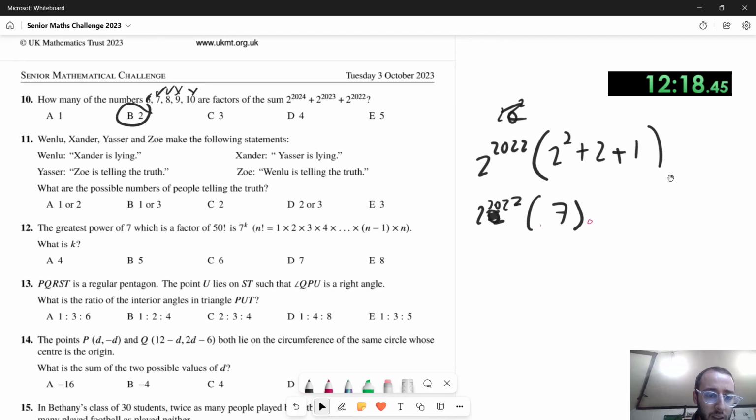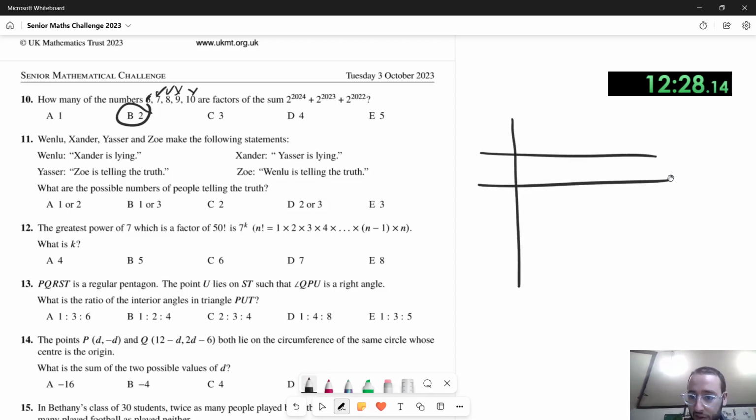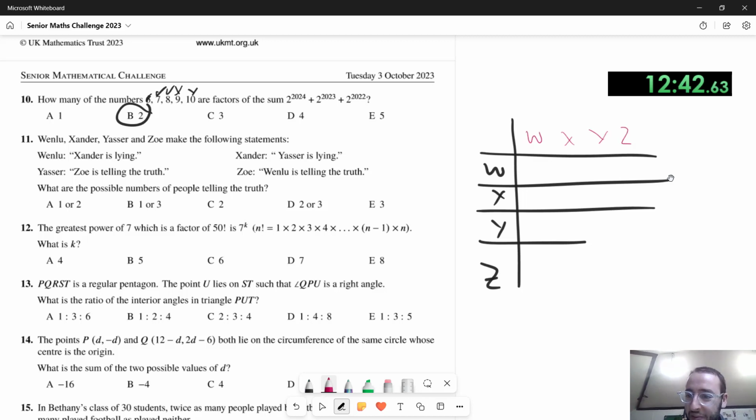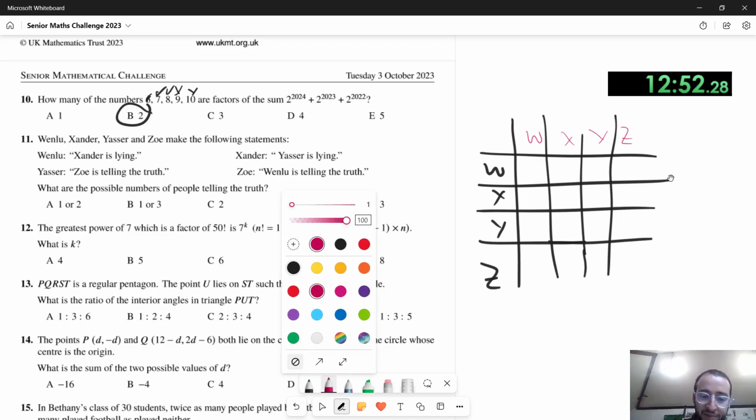When Lou, Zander, Yasser, I'm so bad at this. Okay, I'm very, very bad at these ones. I think, let's make a grid. W, X, Y, Z. I feel like we also do this. But then we also have like a who they're saying is lying. And then we also have a, no, that's the wrong grid. I'm also gonna sneeze.